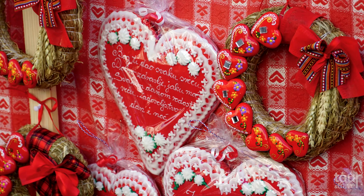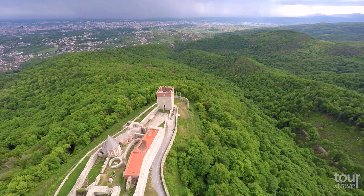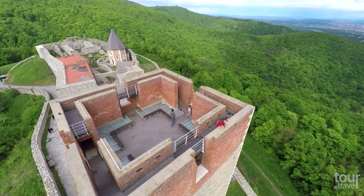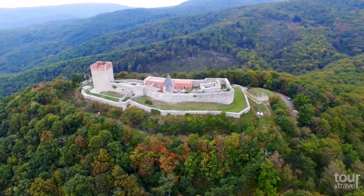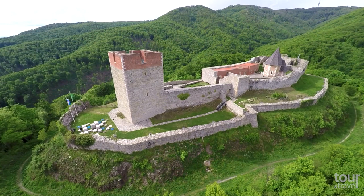Are you looking for the best view in the area? Visit the mid-13th century fortress Medvedgrad, only 10 kilometers from the center. Enjoy the unique panoramic view of the city from an elevation of over 500 meters. The defensive complex was built after Mongols invaded Zagreb in 1242 when the medieval city was destroyed and burned.